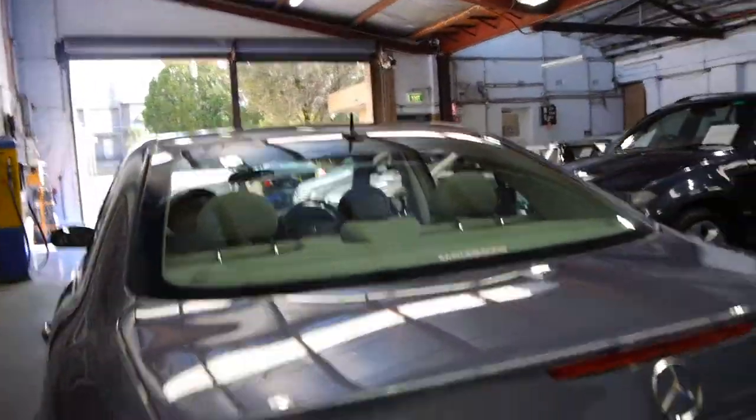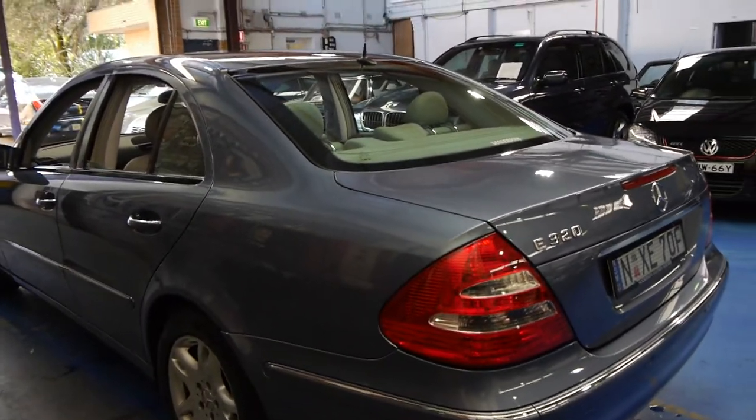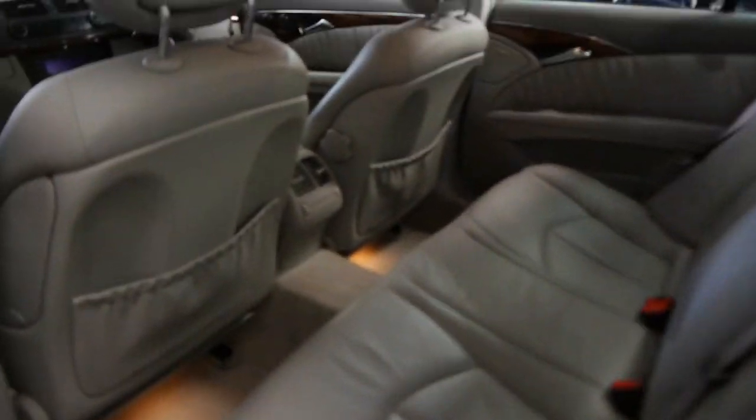If you are looking for an E-Class Mercedes-Benz, ladies and gentlemen, I'd strongly suggest you come and have a look at this car and take it for a drive. I have driven it, and it is absolutely lovely, as you would expect with a car with not only 59,000 Ks, but a full Mercedes-Benz history.